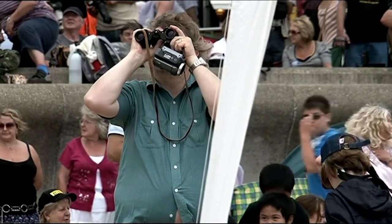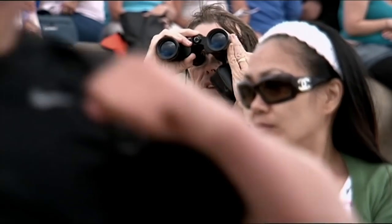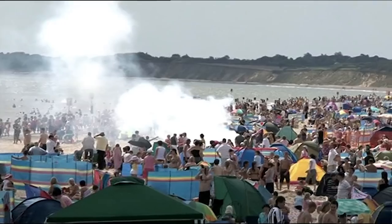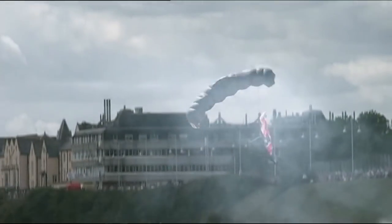150,000 people are already on the beach, and the number is growing, putting the coastline cops on high alert. You can see across on the beach where the flares are just going off, where the parachutes are now going to come down onto the beach. And that'll be the start of the air show today, really.